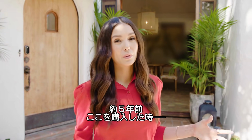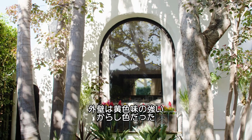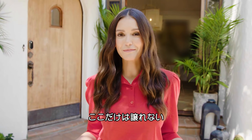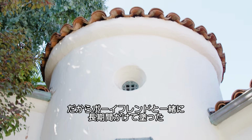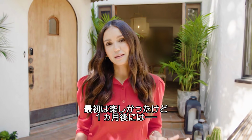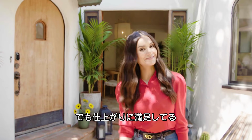So I've had this home for about 5 years, and the house used to actually be a yellowy mustard color, which was very typical for a lot of Spanish-style homes, but I'd always wanted to paint it white, and for the first time, I found myself having no excuse. My boyfriend and I painted the whole exterior of the house ourselves, and it took forever. Let's just say on day 1 or 2, we were really excited, and then by day 3 or 4, and then into the first month, I was like, what have I gotten myself into? But it turned out beautiful, so I'm happy I did it.